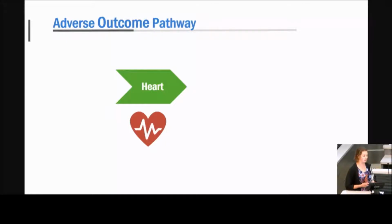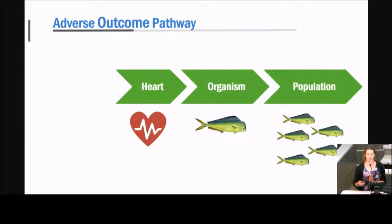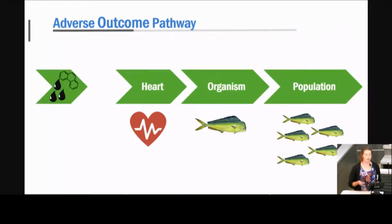We see abnormalities in heart development across many species with exposure to crude oil. And so with this, on the organism level, we see reductions in swimming performance later in life, even if they haven't been exposed to oil since those first few days or weeks of development. And so with this, we are concerned with population level impacts and reduced fitness over that whole population.